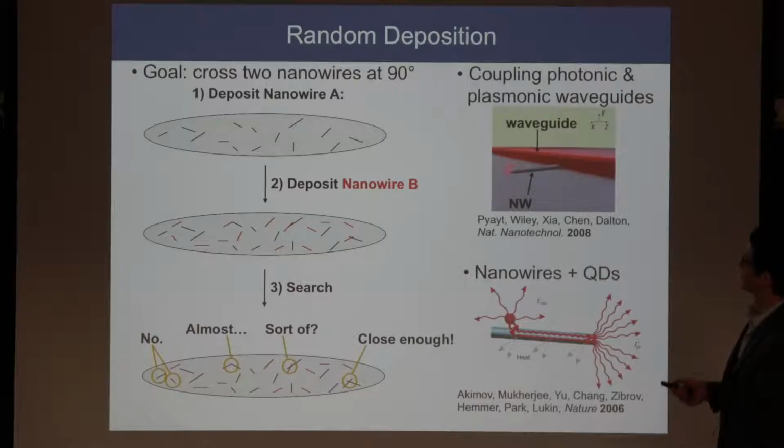And so the goal is to cross 2 nanowires at 90 degrees. Why would you want to do that? So we got this one, which is close enough. You can couple photonic and plasmonic waveguides. For example, this is a polymer waveguide. It's just a dielectric material. And you can couple light into this silver nanowire, and it scatters at the end.